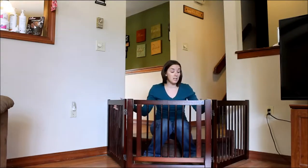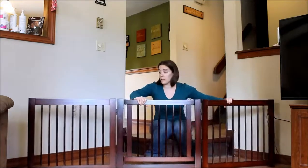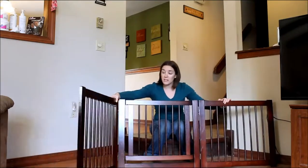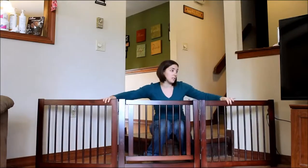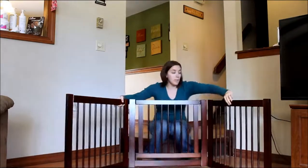And the other thing that this gate does very well is it transforms into any shape that you need. So if you need it to go straight across, it can do that. But they call it a 360 configurable pet gate because these can go either way. They have double hinges to go both ways. So if you only need this much space, say you're traveling with it, you can fold one in half.